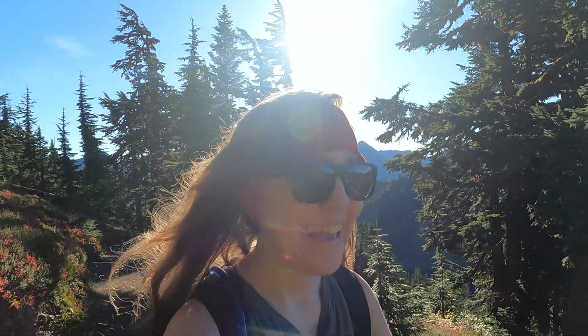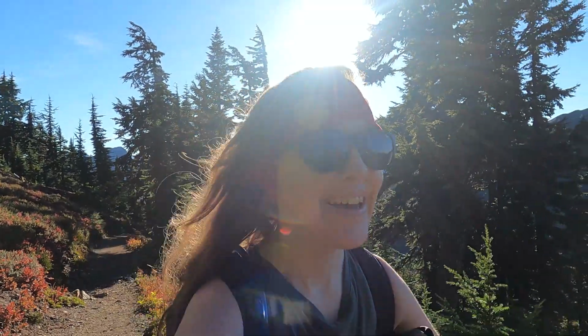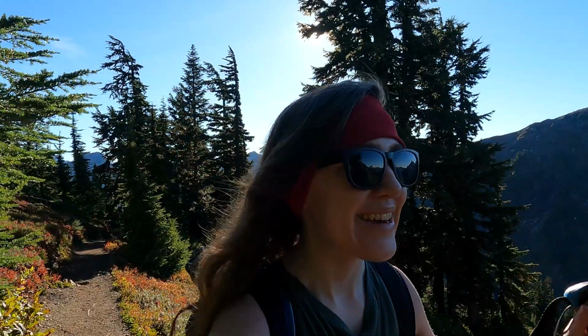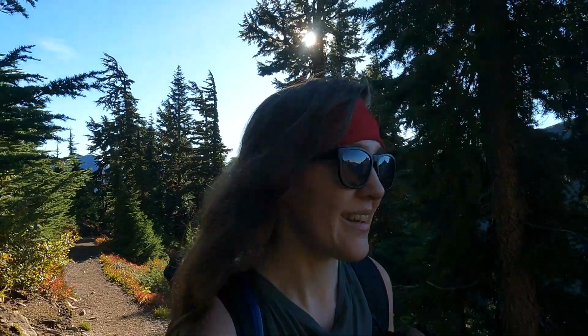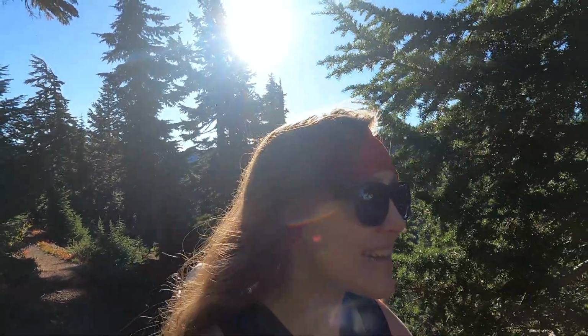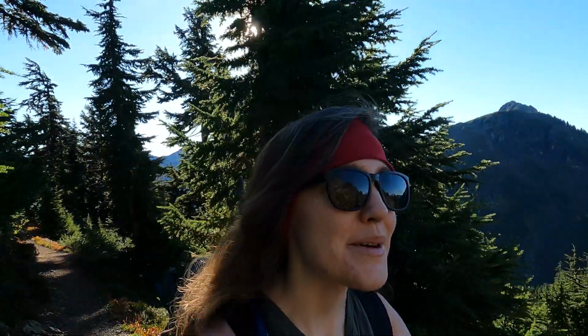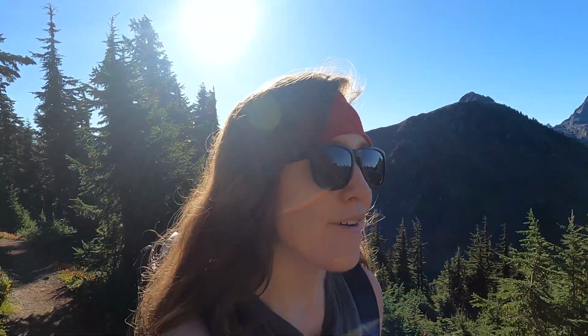I am now in a fall color wonderland. The mountain blueberries are showing off. They turn red at the end of September and just paint the alpine scarlet and orange. It's just gorgeous with the yellows of some of the other plants and the greens, then the blue of the sky. It really is a rainbow. Oh, yeah, this is why you climb up here in the fall, is to get views like this, surrounded by red blueberry bushes.